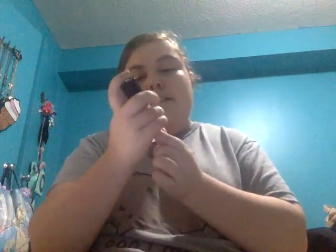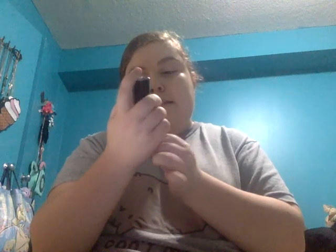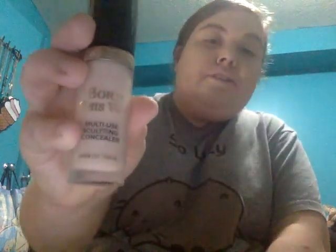So this is the Born This Way Multi-Use Sculpting Concealer Super Coverage. This is what I've been using for the past, I think, year and a half now. This is in Marshmallow. My foundation's in Swan. And oh, my primer doesn't have a color.